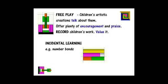You know, that's the most important learning state of all, the emotional learning state. If children are not emotionally ready, they will not learn. And encouragement and praise can help create that environment, create that climate. And of course, there was the incidental learning, what children were actually discovering and concepts they were grasping as they were playing with the rods.